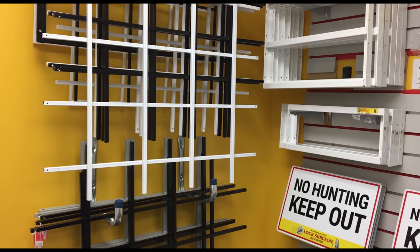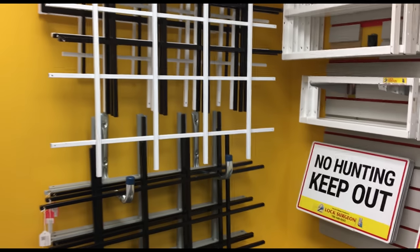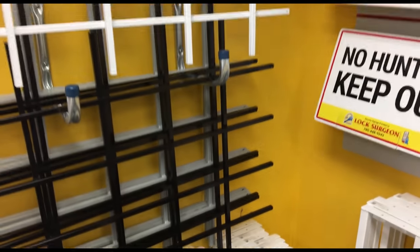Sometimes we even just check around the building. Where did I leave something? And the gals can check the cameras and find it for me.